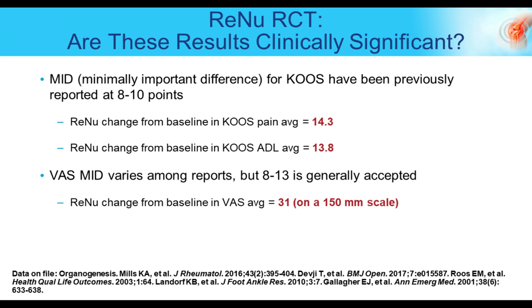But the pain average was improved by 14.3, and the KOOS ADLs by 13.8, both well above the MID. And for the VAS, which is generally accepted to be somewhere between 8 and 13, we also see a substantial increase of 31 on a 150 millimeter scale. So importantly, not only statistically significant, but also clinically significant and relevant to patients.